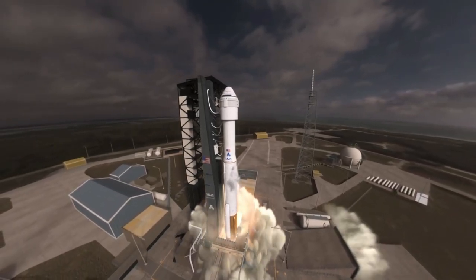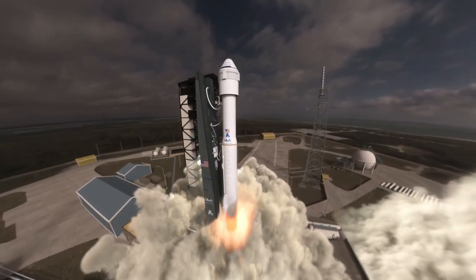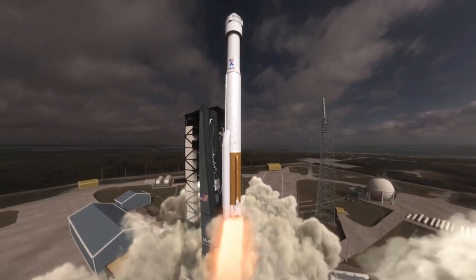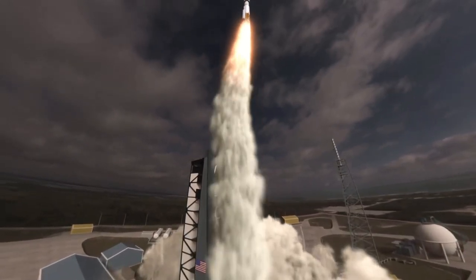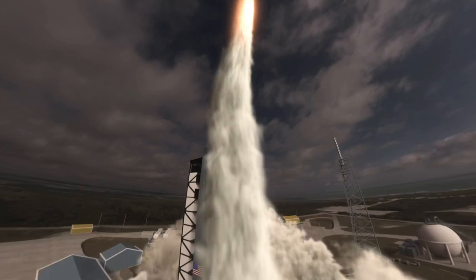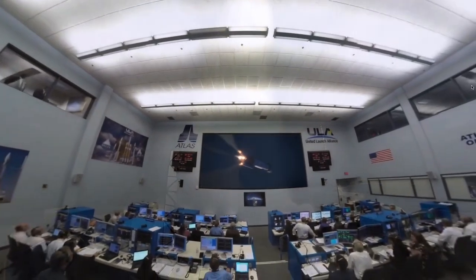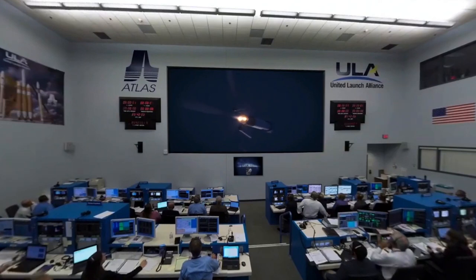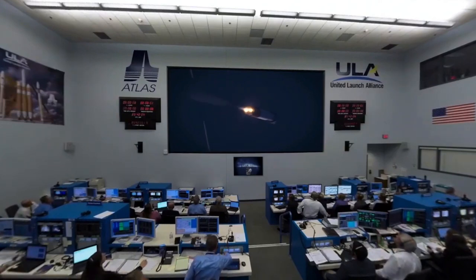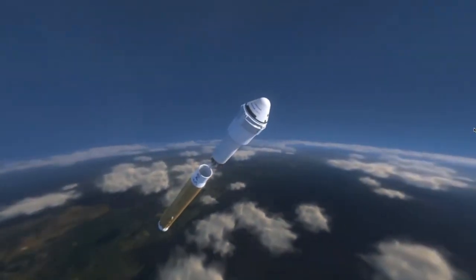3, 2, 1. We have RD-180 ignition, and we have liftoff of the United Launch Alliance Atlas V rocket. Booster cleared the MLP. Roll program has begun. SRB chamber pressures have plateaued, looking for burnout momentarily. And SRBs have burned out. And we have jettisoned SRBs at this time. And we have BECO. Engine shutdown looks good.